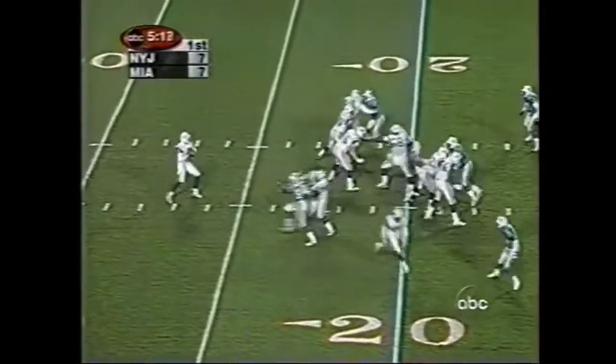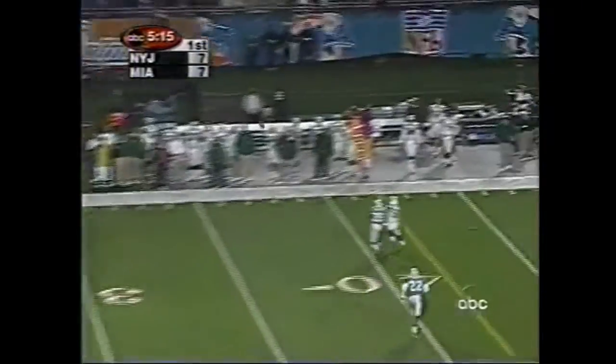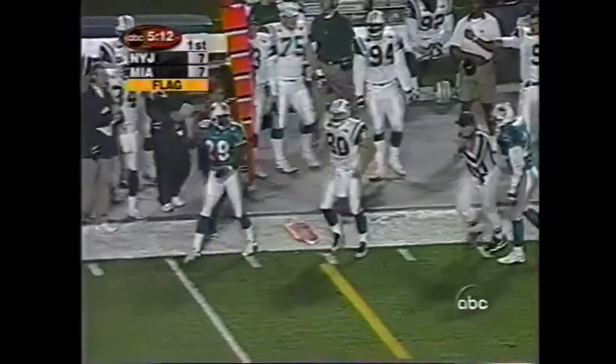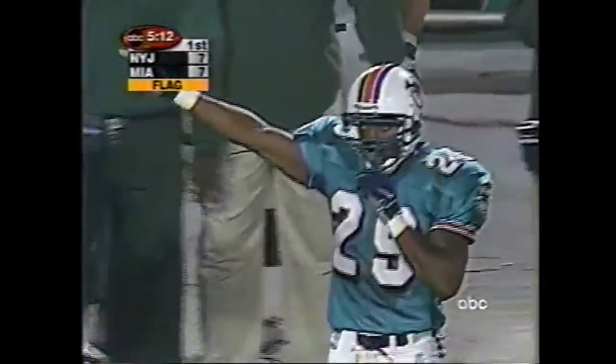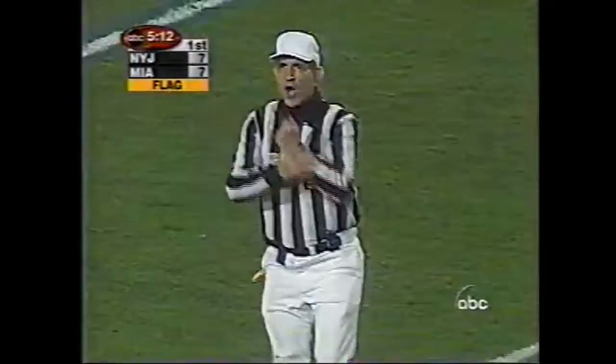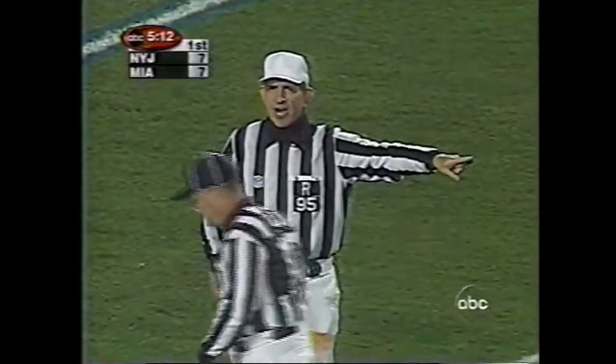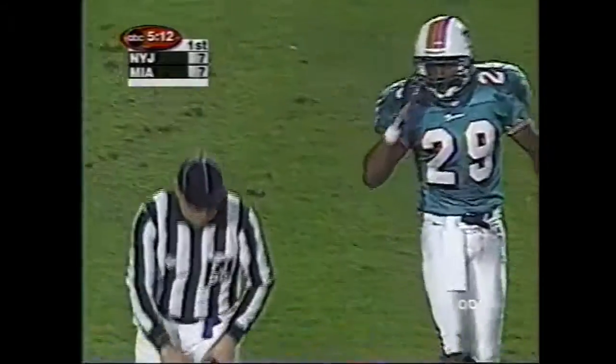1st down and 20. Lucas. And there's a flag thrown. Crabette in a wrestling match with Sam Madison, Pro Bowl last week. Holding, number 29, defense. 5-yard penalty, automatic 1st down.